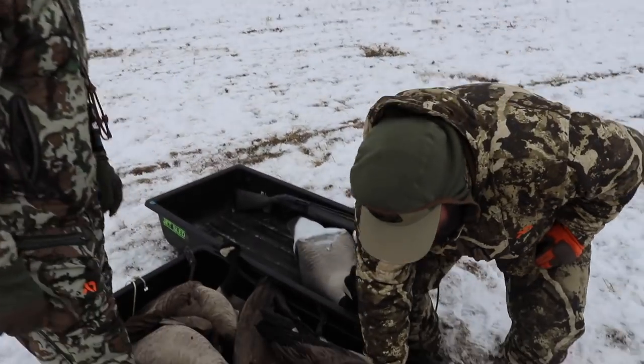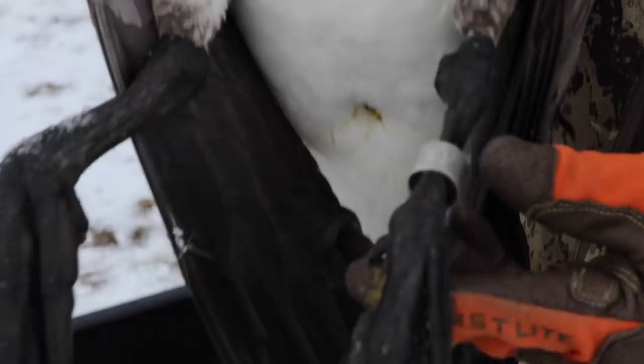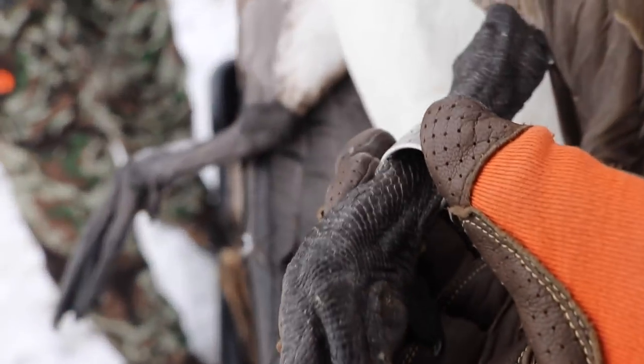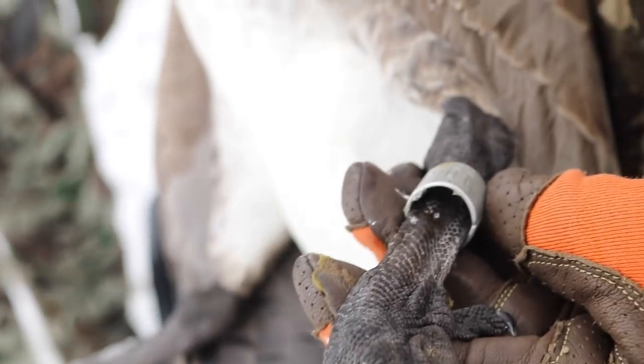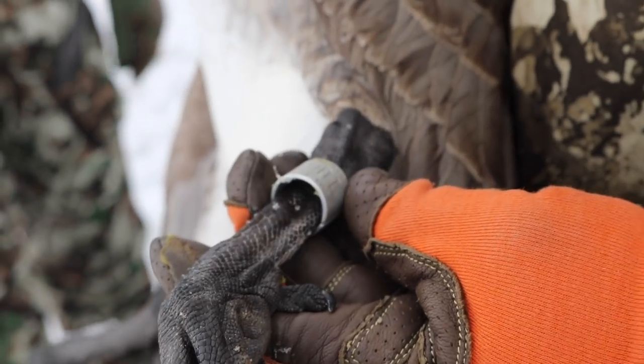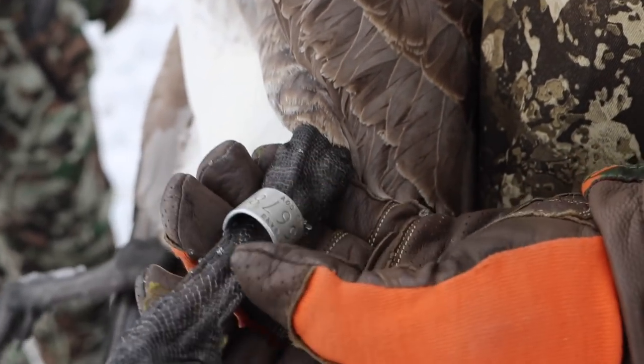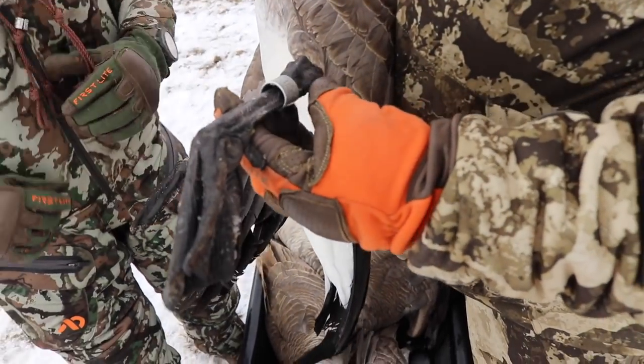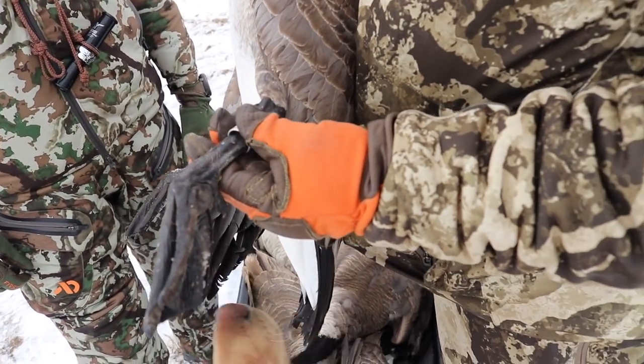Guys, check this out. We shot a banded goose. I guess that's a pretty big deal in the waterfowl industry. It's pretty cool because there's a number on here that you can call, and then you can read them off the tag number, and they can tell you all sorts of information, like where it was tagged and when it was tagged. I got one of these before. It was from a duck hunt back in Oregon. It's the only one I've got on my lanyard.